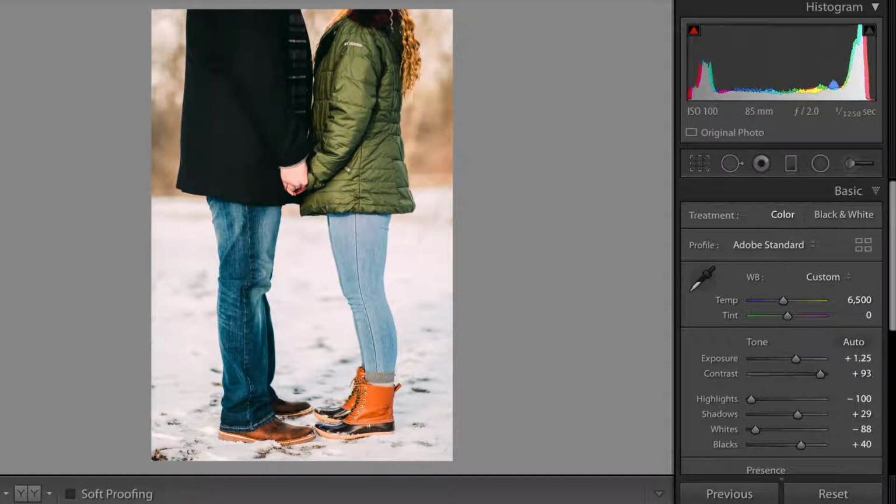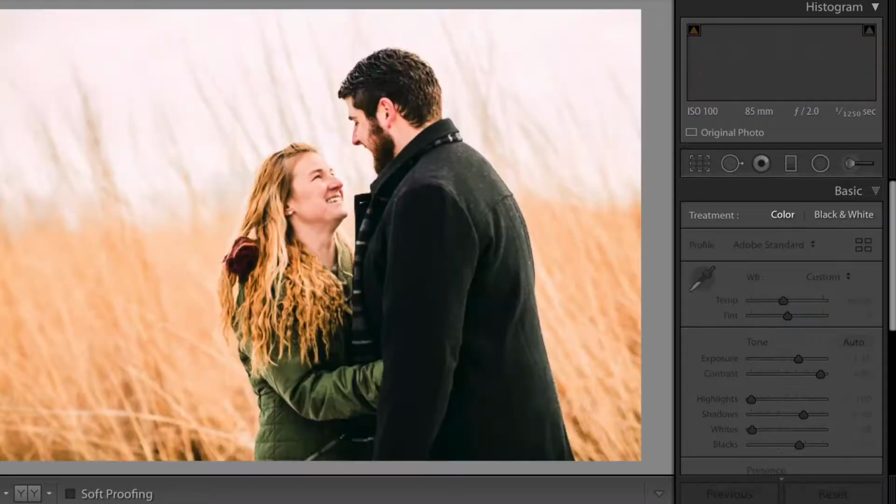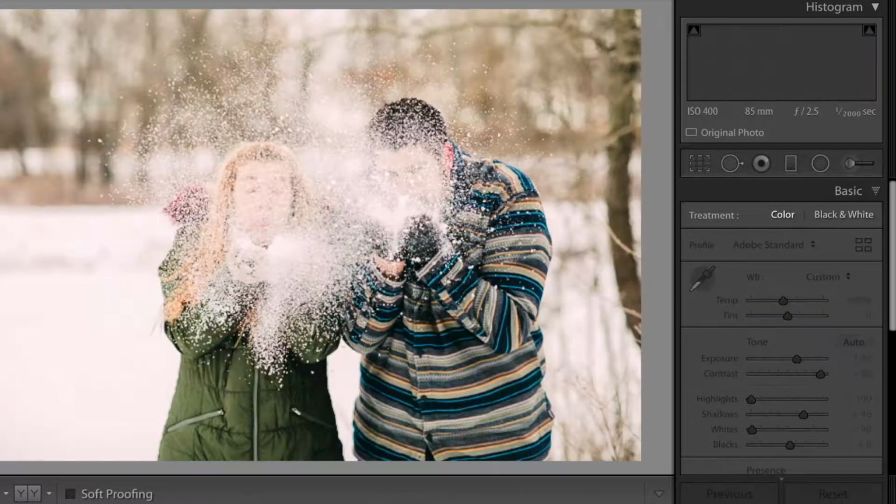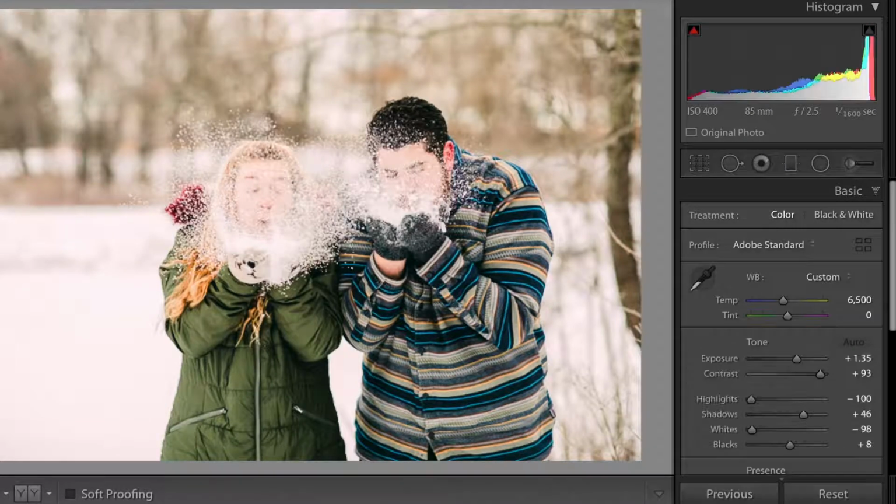Especially again, if you stop it down to about f2 or so, you really make sure that you get all of the subjects in focus, but still can get a really blown out of focus background, which I think is what we're all looking for. The 85mm definitely to me is the most versatile. It's definitely my favorite lens that I use.